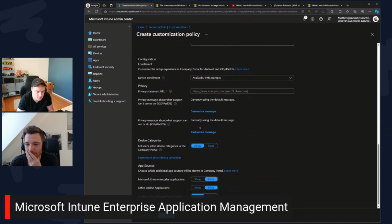What's next? It's the enterprise application management. Is that the public preview? I think we just need to mention that now it's not Intune Core anymore. We are looking into something called an add-on service, a third-party app management tool from the Intune suite. It also has its own license, right? But yeah, it's put into this Intune suite kind of product suite.